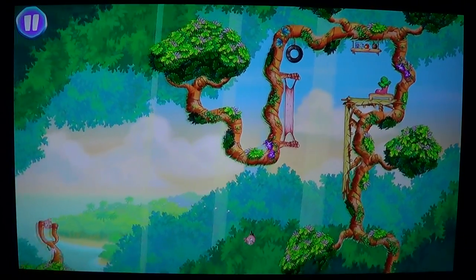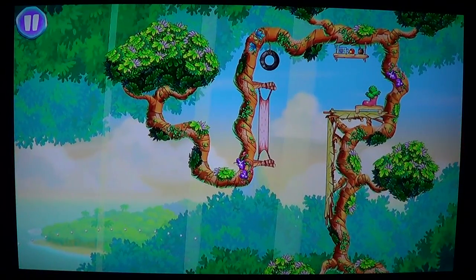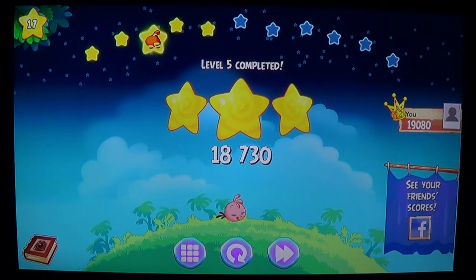So this is Angry Birds Stella. It's available in the iOS store. It's the brand new installment of the Angry Birds franchise. Go and get it. Works for iOS 6 or better.